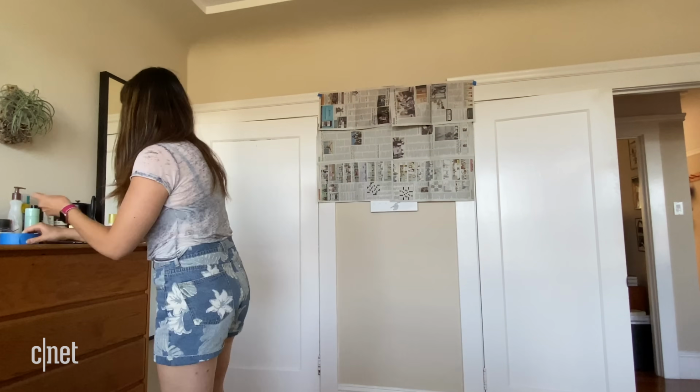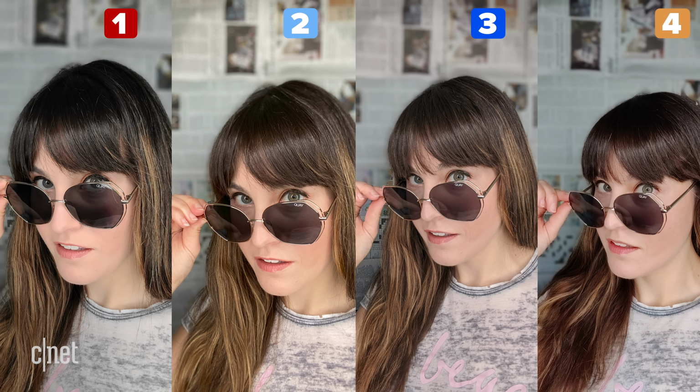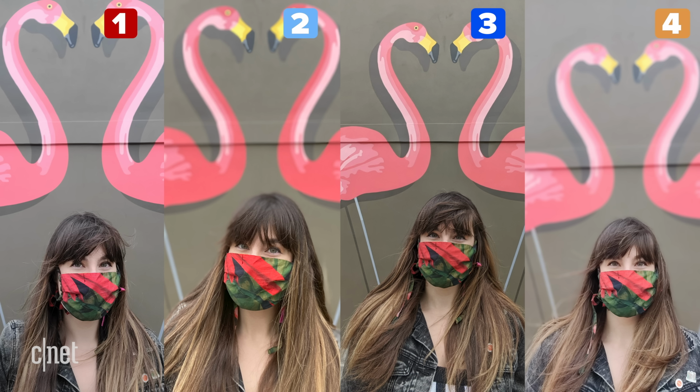I also tried using portrait mode with a ring light instead of using natural light, and this is the shot that resulted. The biggest thing I noticed though when taking this particular photo was that phone number 1 had trouble activating portrait mode when I had sunglasses on. And it was the same when I was wearing something like a face mask. It just wouldn't recognize me when my nose and mouth were covered, even though none of the other phones had that problem.